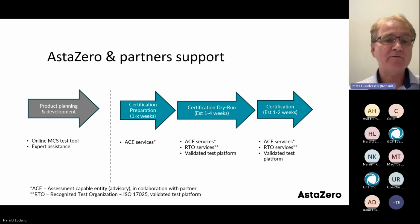So briefly, how can AASO and our partners support you in this process to get your product certified? Well, in the product planning and development stage, we can provide certain expert assistance with regards to what you need to do in your product and how you can prepare for test automation. But we can also provide you with an online MCS test tool that can be used to accomplish a nearly certifiable product in order to avoid surprises when you enter into the lab.